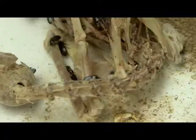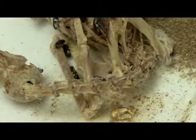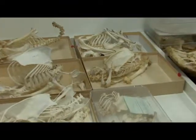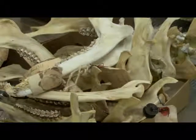After freezing, then I'll take the skeleton and wash it so we have clean, immaculate, degreased bones so we can study individual bones of individual species.